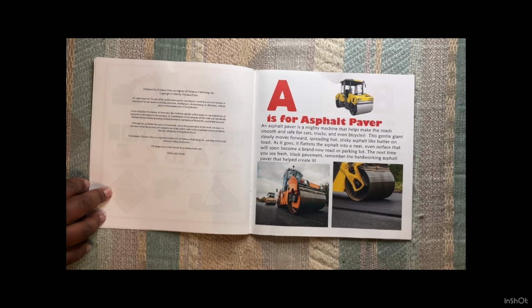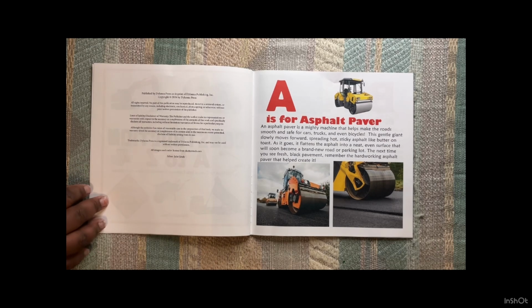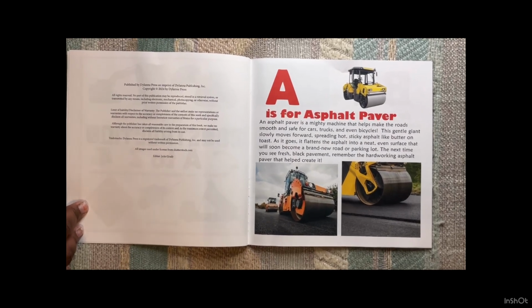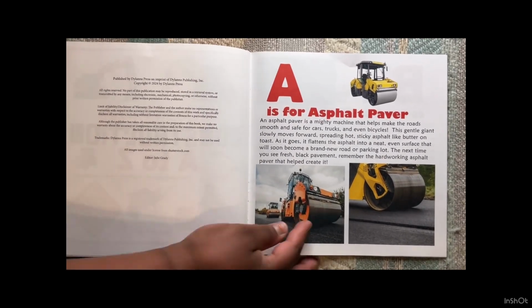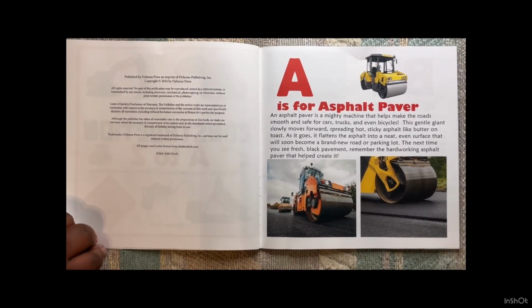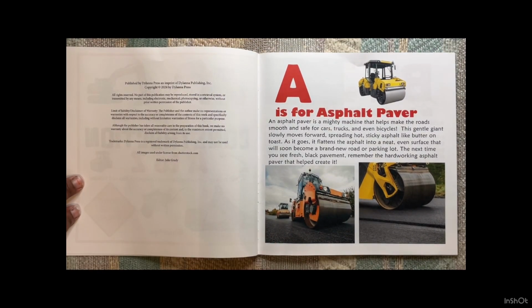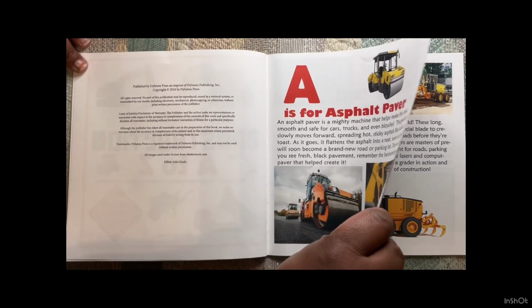An asphalt paver is a mighty machine that helps make the roads smooth and safe for cars, trucks, and even bicycles. This gentle giant slowly moves forward, kneading hot, sticky asphalt like butter on toast. As it goes, it flattens the asphalt into a neat, even surface that will soon become a brand new road or a parking lot. The next time you see fresh, black pavement, remember the hard-working asphalt paver that helped create it.